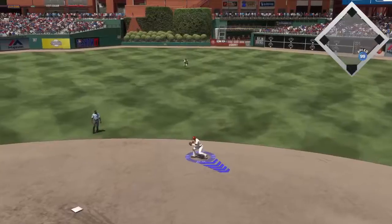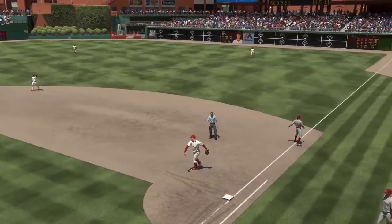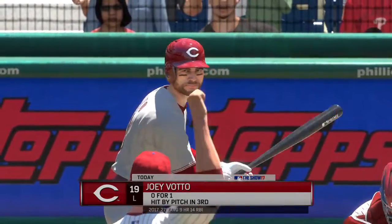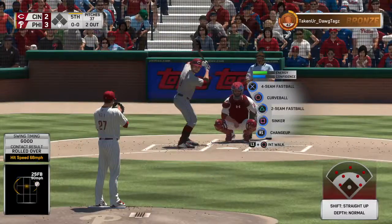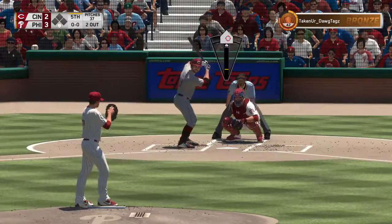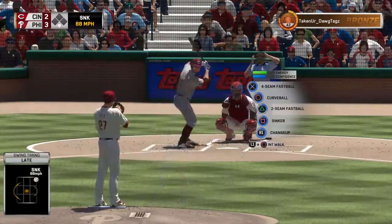Sent on the ground out to second. Throw in time at first for out number 2. Ready for another shot now. Joey Votto comes into this at bat 0 for 1 in the ball game. Into the windup and the pitch. Late that time for a strike.